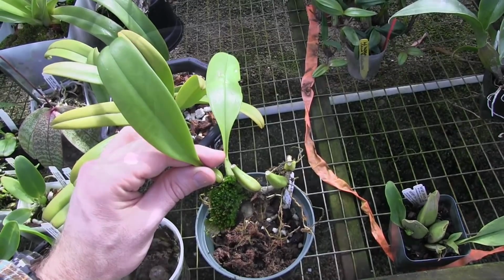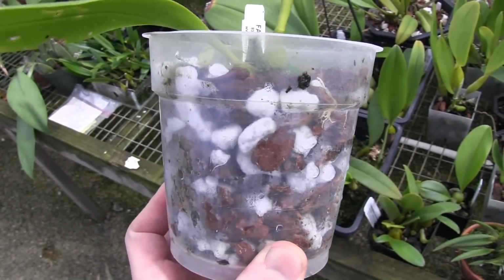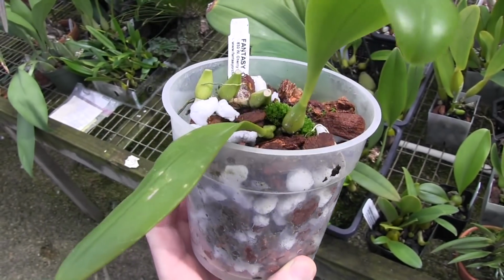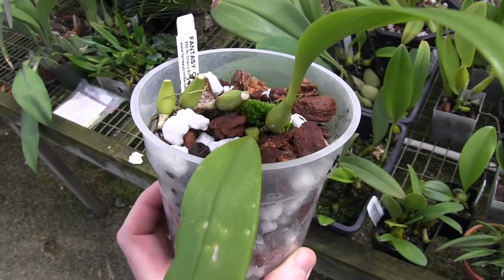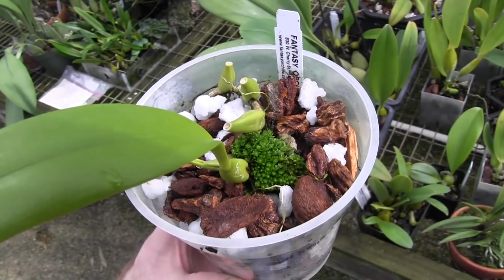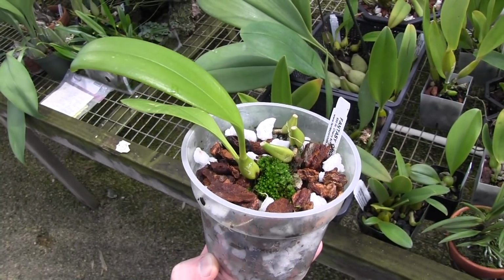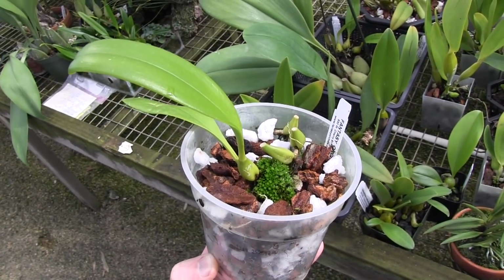Previously it had a big wad of wet sphagnum in the pot, and now that's not the case. It's just got bark, perlite, charcoal, and it's a lot airier mix. I'm still gonna keep it moist, but I'm hoping that maybe the slightly drier medium is gonna help the plant take up nutrients again, so we'll see.